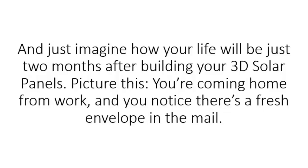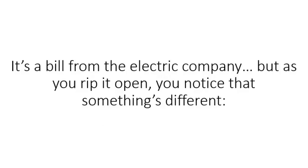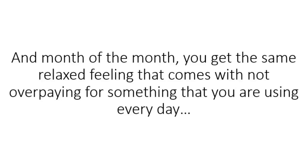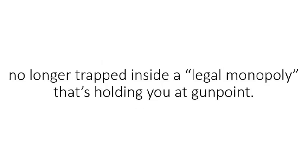Picture this. You're coming home from work and you notice there's a fresh envelope in the mail. It's a bill from the electric company. But as you rip it open, you notice that it's something different. This time, the amount is less than 30% of what you used to pay. And month after month, you get the same relaxed feeling that comes with not overpaying for something that you're using every day. No longer trapped inside a legal monopoly that's holding you at gunpoint.